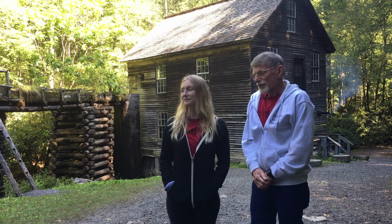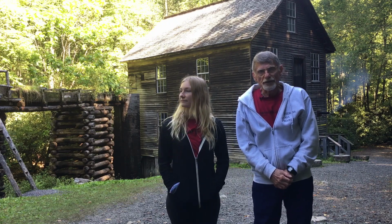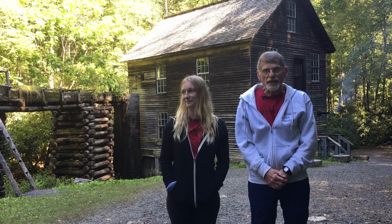This mill, a grist mill to grind corn, was built in 1886 and lasted until the late 1930s. The mill was sort of a gathering place for the folks that live around this part of the country, and they worked their farms all week, and on Saturday they would come to the mill to trade or barter for other goods and services. It was the grocery store of the era. It is now obviously a nice attraction here at Great Smoky Mountains National Park.